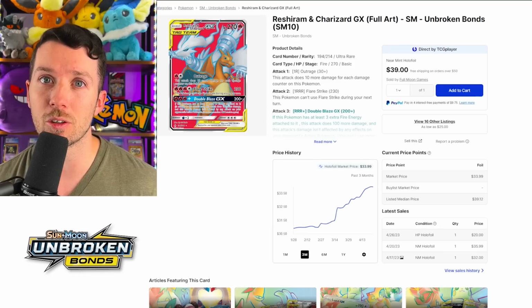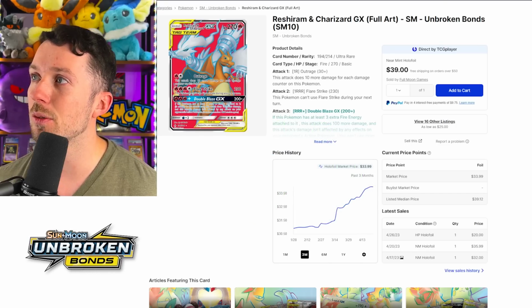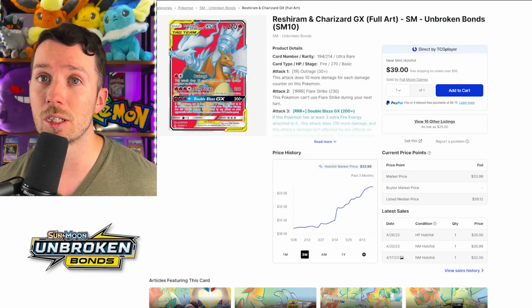So we've got the Reshiram Charizard full art card. It is a tag team, one of the fan favorite tag teams, of course. The Reshiram Charizard, pretty nice looking full art here. You can get it for around $35 to $40. I do think this one is still a little bit undervalued, especially with everything else exploding in this era right now. This one could be a nice pickup.